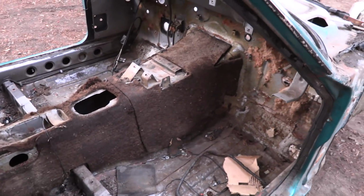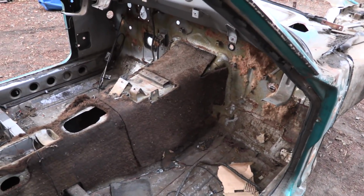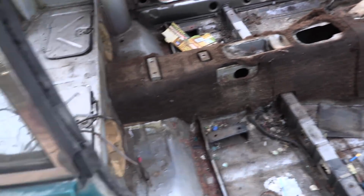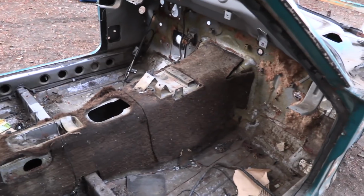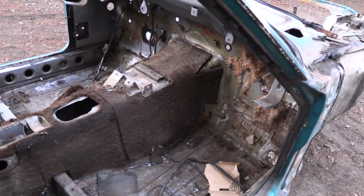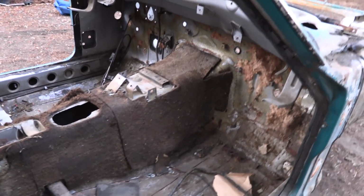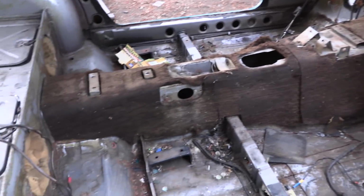But keeping the trans tunnel in one piece is a really good benefit, because although our transmission is bigger and it's gonna be a different shape, that shape is that shape. It's pretty universal. So it will be of use, even if we have to widen it or whatever we need to do. Just having metal in that shape is getting us somewhere. So yeah, I'll definitely cut it out in a different way.